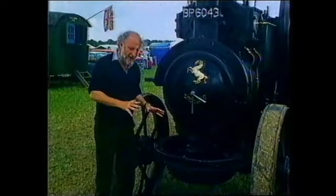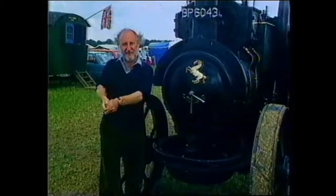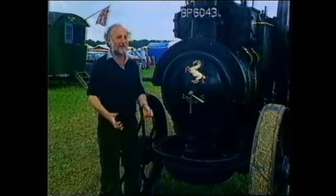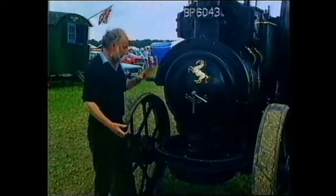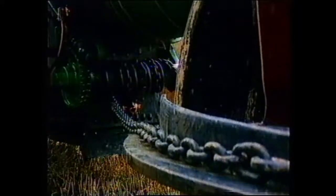Next idea was even weirder. Big extension and a thing like a boat's tiller. You steered the front wheels, which must have been incredibly hard work. And it was only at the very end, when they came to produce steamrollers, and you weren't going to move a steamroller with a tiller, they came up with this sort of arrangement. A pair of chains on this big circular drum which move the front wheels. And that's what every traction engine has that you can see on the showground today.